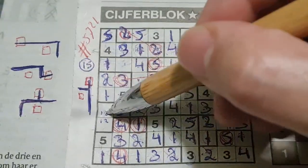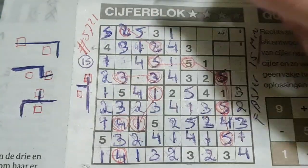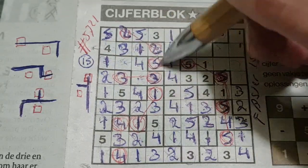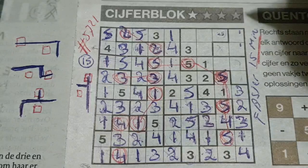Now we have a 1 here, so this box can't be 1 anymore. That box should be a 1 and this box should be a 2. 2 numbers left in this area for numbers 2 and 5. 2 and 5, we have a 5 there, no 5 there. 5 should be here and the 2 goes there.